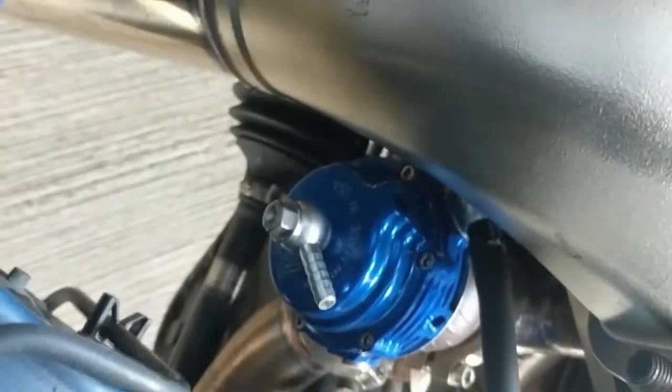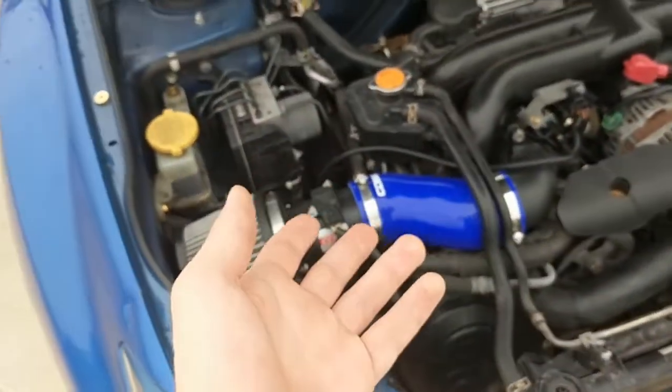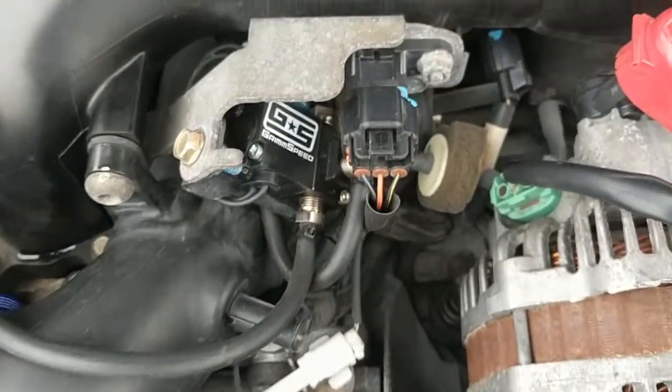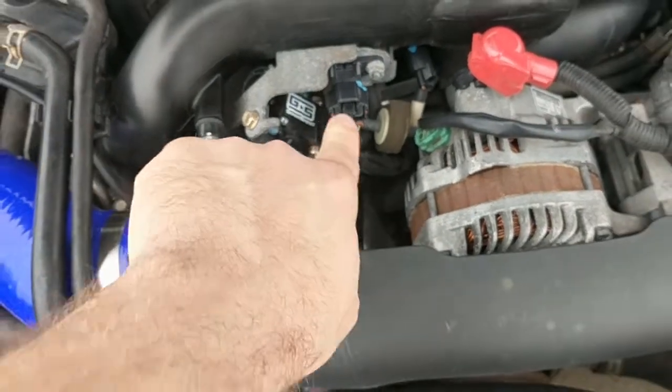If I can get down there without burning myself. Yeah, so that's the wastegate. Actually, an external wastegate is a lot healthier for the engine. It controls boost more accurately because of the spring rates. I also got this right here, this electronic boost controller, which makes your boost 100% accurate 100% of the time.